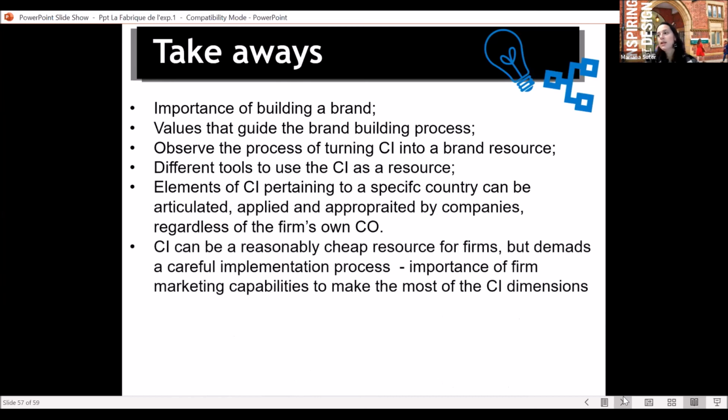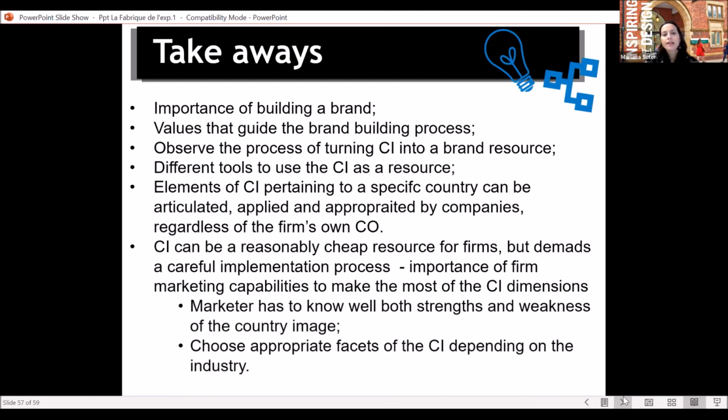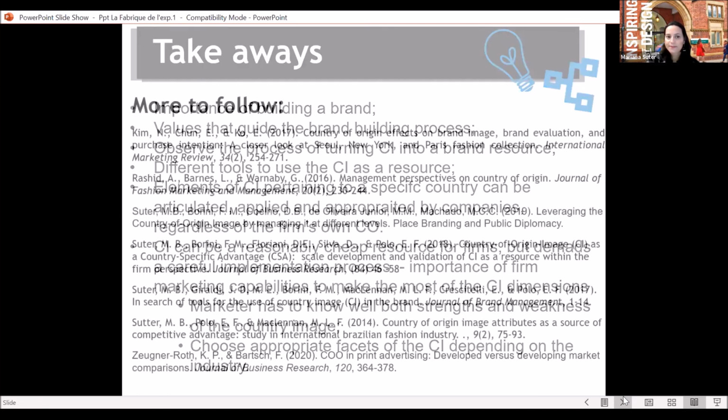For firms in the internationalization process, mainly firms that are just exporting or starting exporting, the country of origin image can be a reasonable, cheap resource. But again, it demands a careful implementation process requiring the marketing capability to turn that into a resource and not a disadvantage. It is important for the marketeer to know well both strengths and weaknesses of the country image, and also choose appropriate facets of the country image depending on the industry.